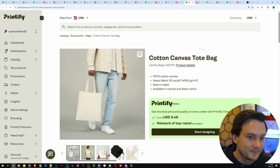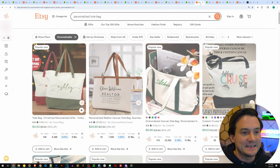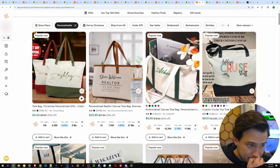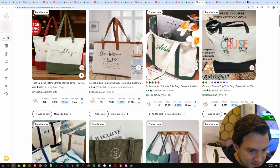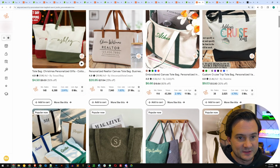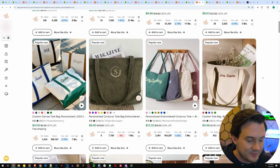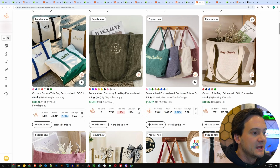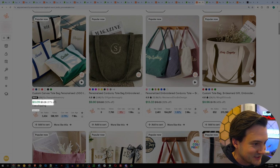The candles are crushing. Even custom tote bags, starting at $6.97 for fulfillment in Printify, 148 sales a month. 10 sales, 114 sales, 38 sales. And it looks like it's specific to the cruise niche, which I've been talking about lately as I just came back from a cruise a week ago. Custom canvas tote bag. It says 9 cents. That's the ultimate price manipulation. They're charging 9 cents.